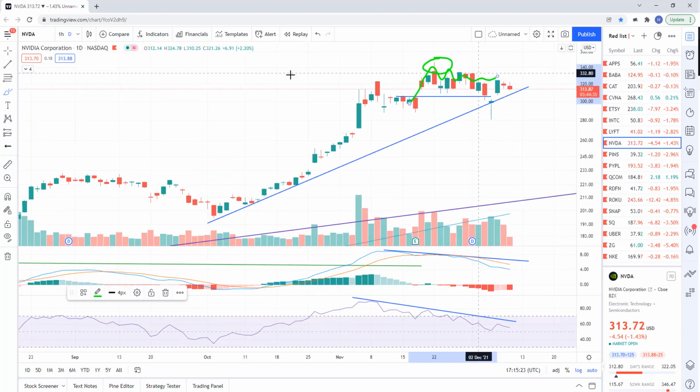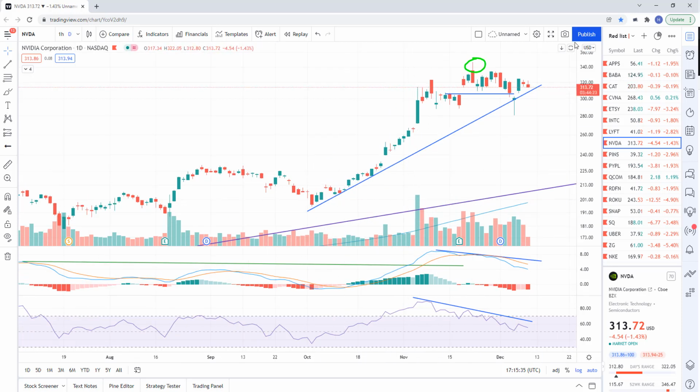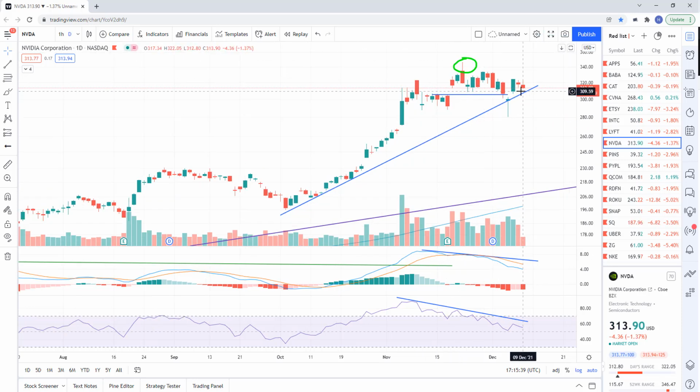This is the bag holders typically. These are the people that don't really read technicals and they don't know anything basically. All they know is price is going up and they're happy, and when price goes down, they're sad. So they just buy when things are moving up and they sell when things are moving down. Very common for retail traders.